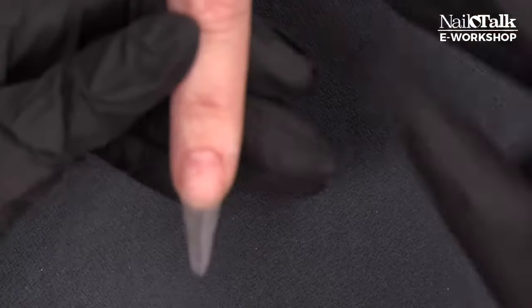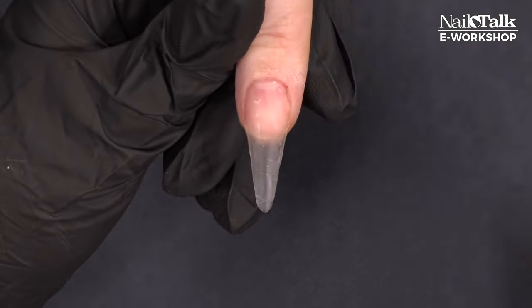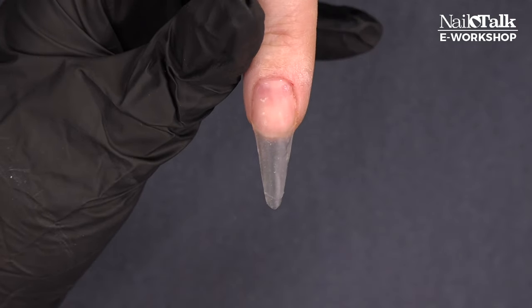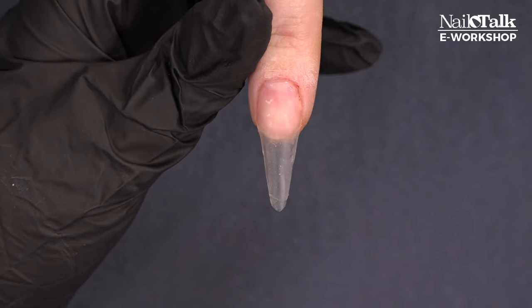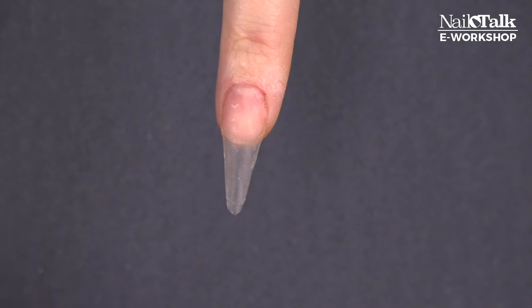I already prepared the nail, of course, with the elongation and a little bit of bond. And you can see that I pinched it a little bit too much on this side, but don't worry, because I'm going to build up the nail. And then in the end, I can fix that, of course.